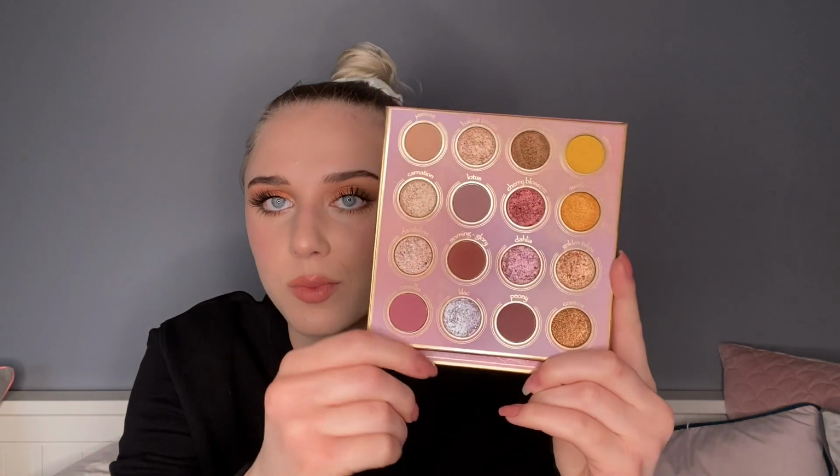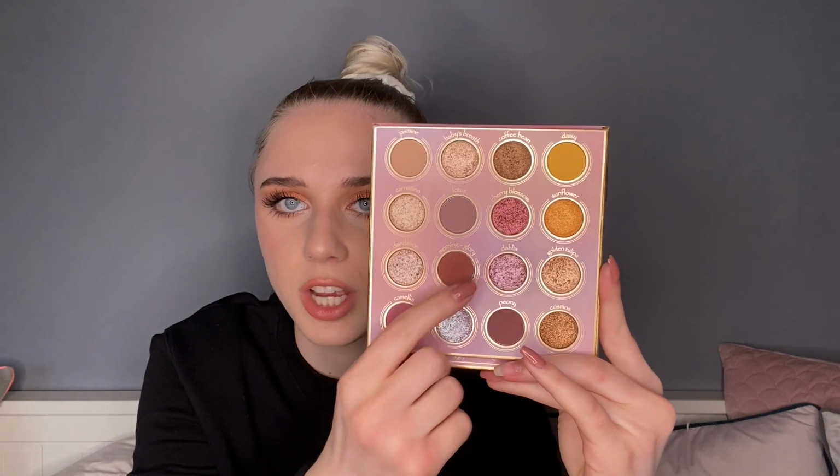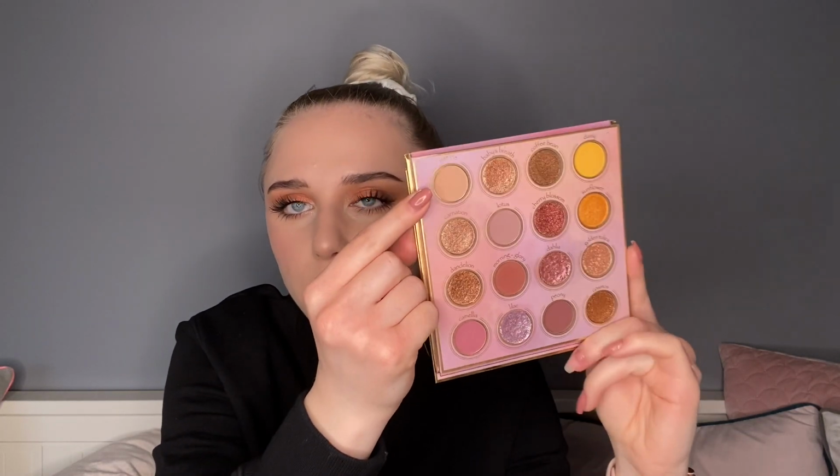Like always, the Alva palette. You can't go wrong with it. It's a beautiful springtime palette. Look at it. It's just so pretty. I think this is going to be one of my staples for this spring. You get some deeper shades like the maroon type burgundy shades, but you also get like mauvey pinks, cool toned pinks. You get a neutral kind of transition shade.